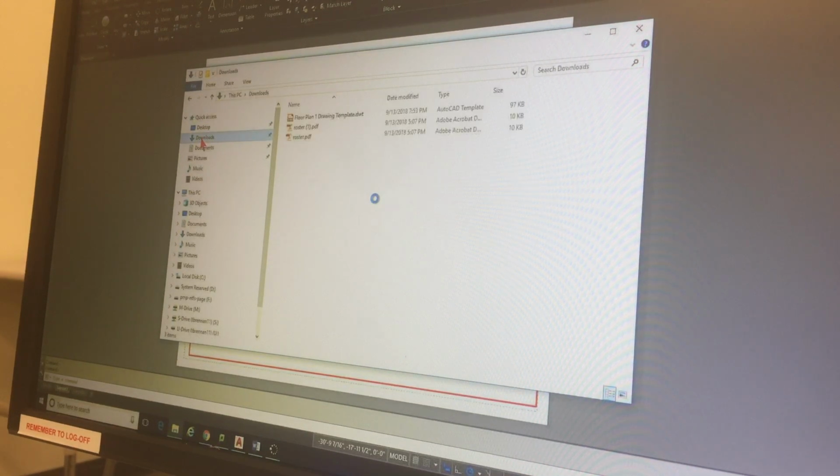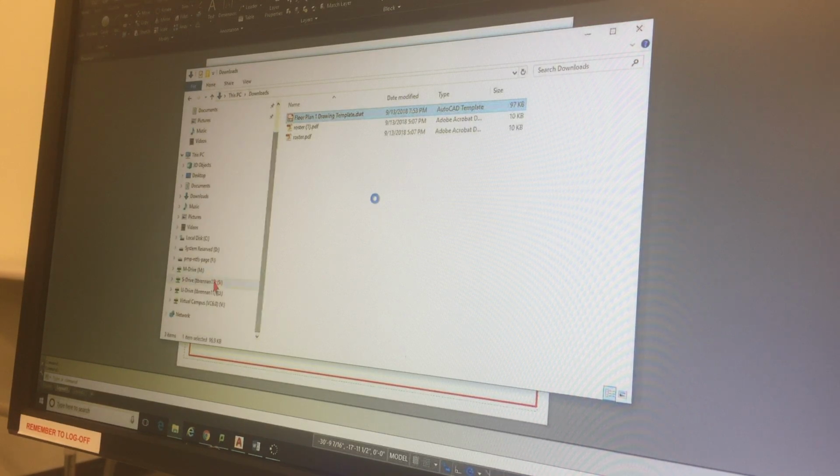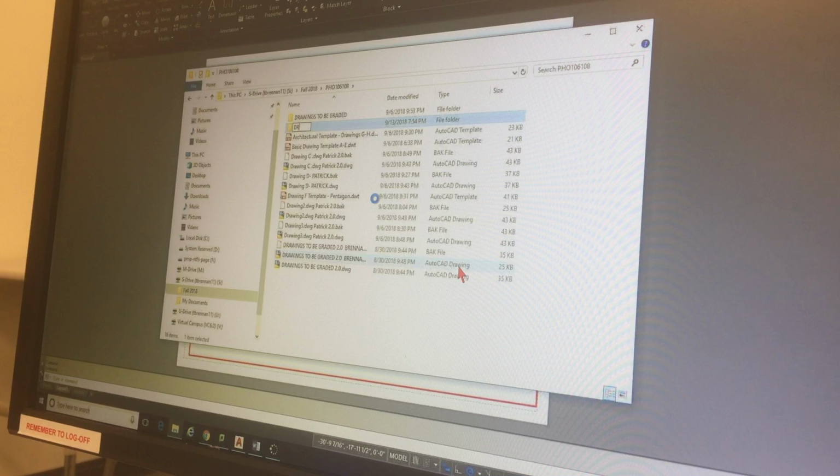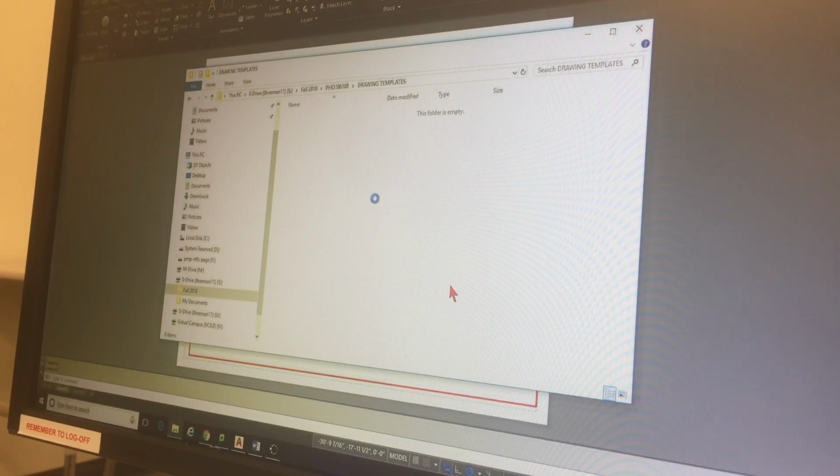It's going to be in my downloads directory. So there's floor plan one template. And where am I going to save it? I'm going to save it up to my S drive just so I can access it in the future. So I go into here, and I'm going to make a new folder. I'm going to right click and go to new folder, and I'll just say drawing templates, like that. And so I'm going to open it there. Then I'm going to save it in there. Boom.